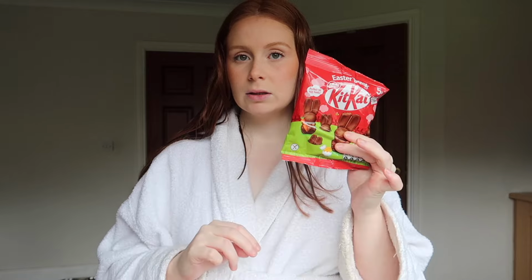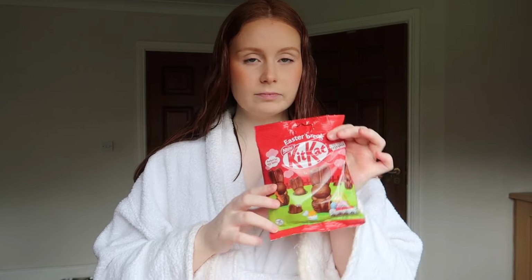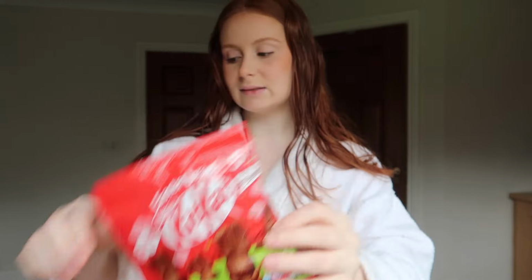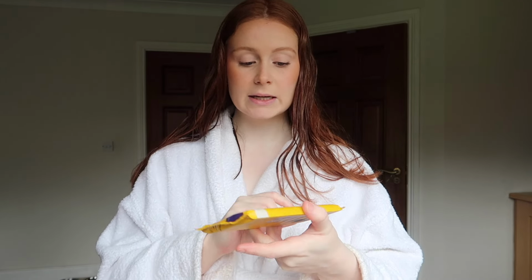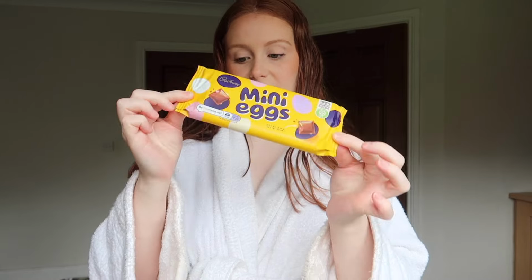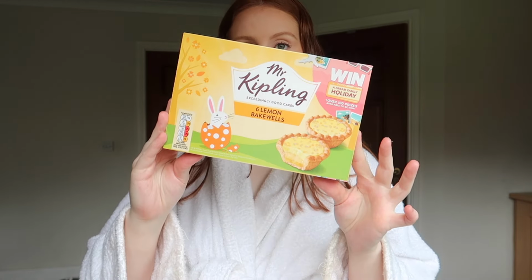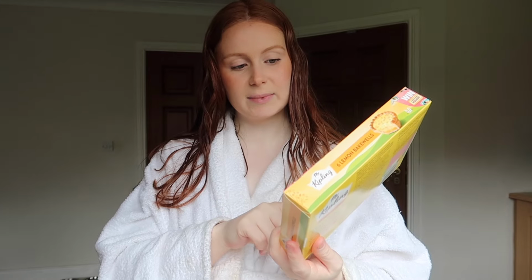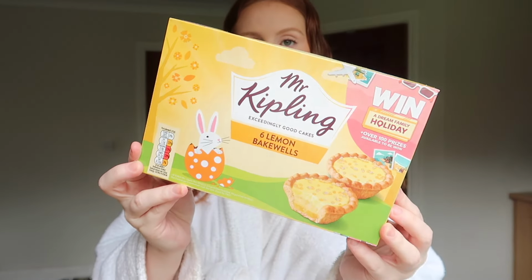Then for snacks, we have got Kit Kat little bunnies. We've got this. Now, I didn't realize I ordered this when we did our food shop, but apparently I did. And it's the Cadbury's Mini Eggs Bar. Of course, Mr. Kipling always comes out with themed foods depending on the season. So this is the Mr. Kipling 6 Lemon Bakewells. I just thought these looked really, really good to have.